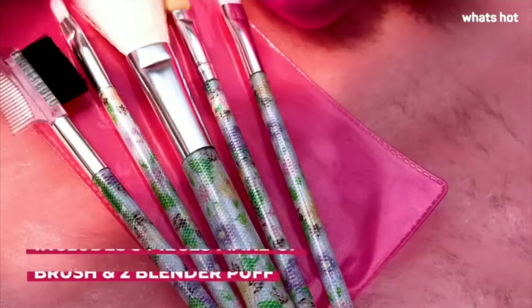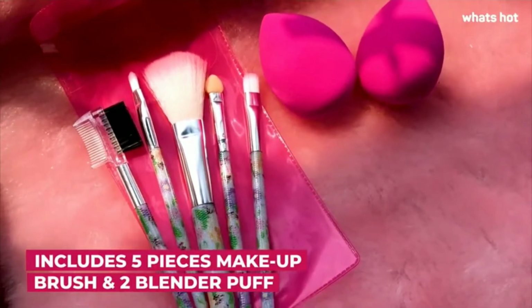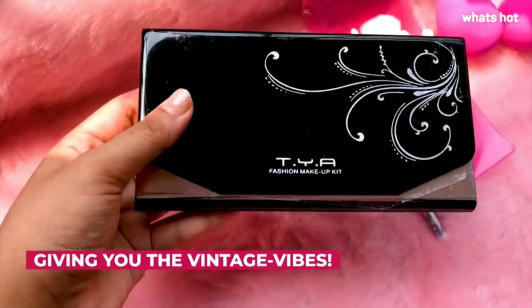Hi guys, today I'll be reviewing the TYA Fashion Makeup Kit. So it comes with 5 pieces of makeup brush and 2 pieces of blender puff combo. And I know this is not your usual makeup kit that you would want to purchase, but it is so economical, plus it gives you this vintage vibe.